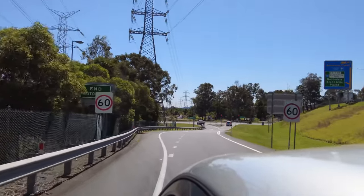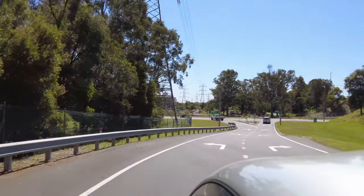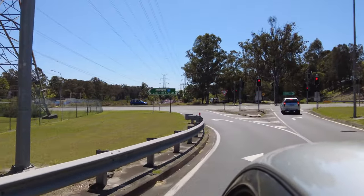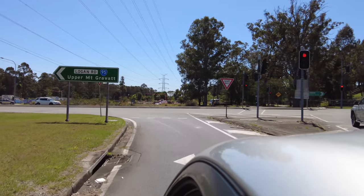Here we go, folks, and this is the suburb of Upper Mount Gravatt. So here we go, enjoy. So this is all Upper Mount Gravatt, not too far from Westfield at Garden City.